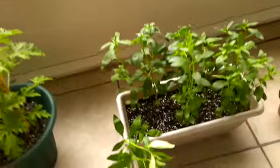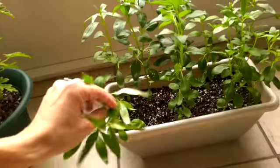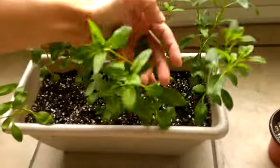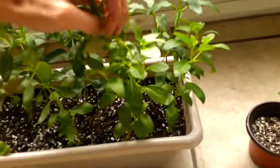Snapdragon's doing really good. I'm going to start planting these out in the garden because you can see this one, I pruned this one a little too late. So I like to prune my snapdragons so they bush out and create two separate branches. Like this little gal right here, you can see this is what you're supposed to have. That's what they're supposed to look like bushed out. You can see the side growth is catching up.